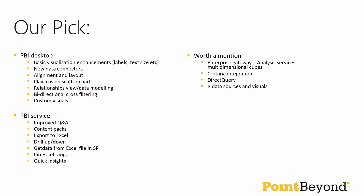And the last thing that I've got on my worth a mention list is you're now able to use R. So R is a language for data analytics that you may or may not be familiar with. Very powerful and capable language, open source language that can be used to both create data sources for Power BI, and also R visuals may now be embedded in Power BI dashboards as well.